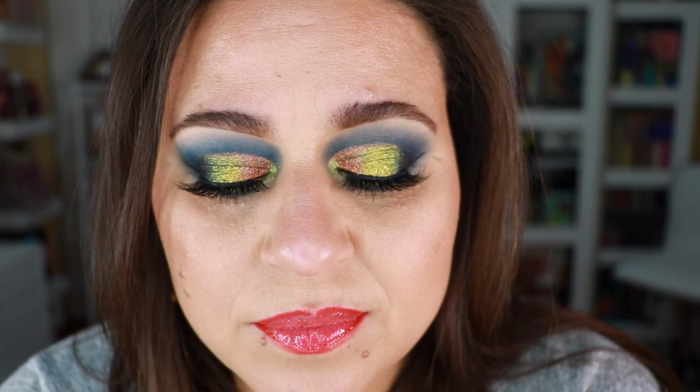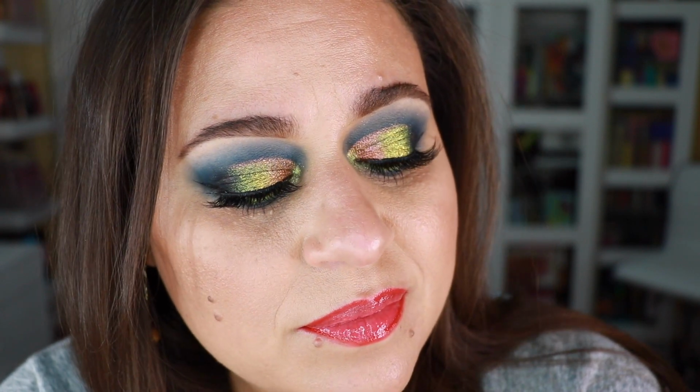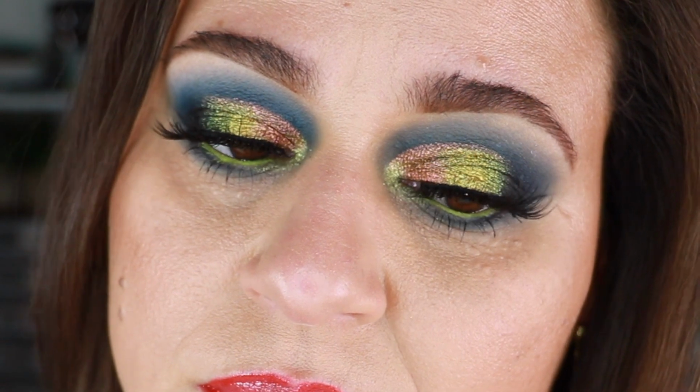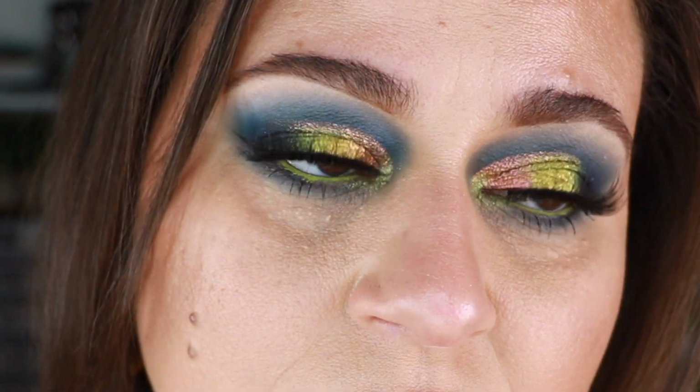This is your finished look. Hopefully you enjoyed seeing how I created it. I really enjoyed creating this one. The matte shadows in particular were so easy to work with. I was really impressed.